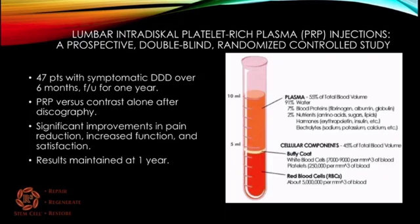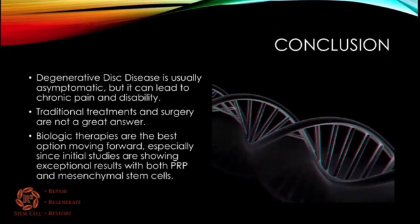So what a lot of folks will do is they'll include PRP along with the stem cell therapy going into the disc. In conclusion, degenerative disc disease is usually asymptomatic, but it can lead to chronic pain and disability. And when that happens, traditional treatments and surgery have not been a great answer. Surgery is kind of a roll of the dice, and traditional treatments have kind of been like, meh, for a long decades now.